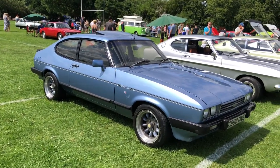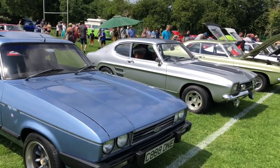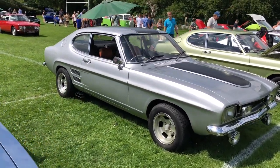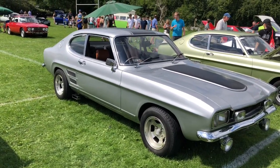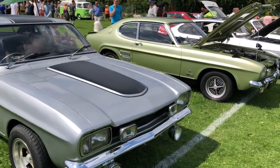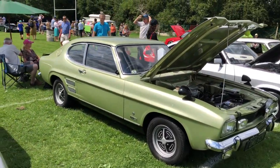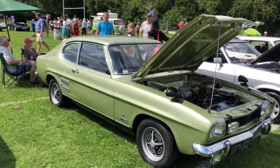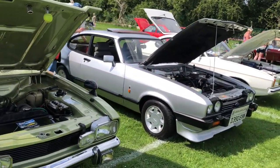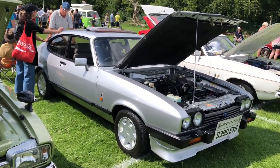Next we have some Capris, and covering most of the generations here we have a Mark III 2.8, a Mark I in silver and black, and next to this a beautiful metallic green Mark I as well. Further down the row we can see there is also an example of another Mark III, and finally towards the end of the row we can see one of the special editions that Ford ran throughout the period.